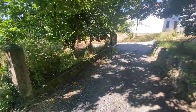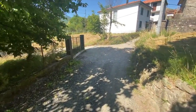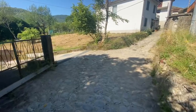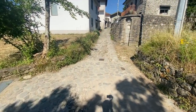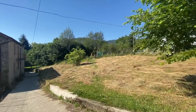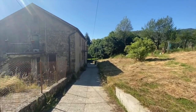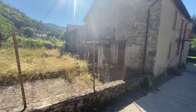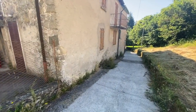See these? It is idyllic up here. Really quite special. So I'm going to walk down here. See houses like this, so much possibility, little garden. You could make something very special out of that.